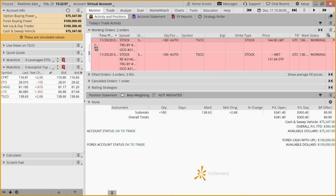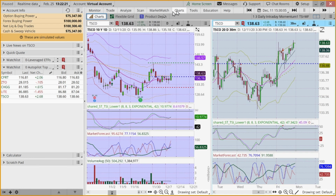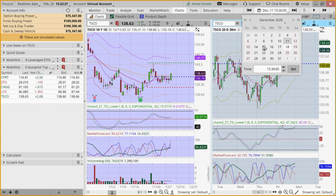I have 2 working orders. What are they? One, sell at 144, or sell at 131.84. So let's get back to our chart. And where are we? We are on the 11th. So let's go ahead and skip forward to the 15th. Actually, the 14th, end of day.